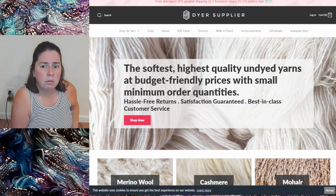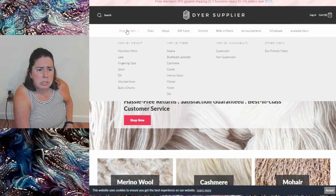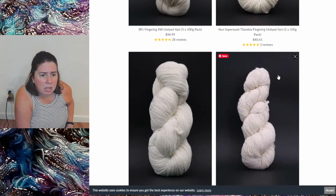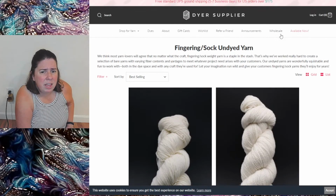So I buy most of my undyed yarn from Knit Picks and Wool to Dye For. And then I also occasionally buy yarn from Dyer Supplier, which is KnitCrate's sister company. But Dyer Supplier doesn't seem to have as much in stock at the moment. Let me see what they have right now. With Knit Picks, Preciosa comes in, let's see, silvery sock. I love the silvery sock. It's super sparkly. I feel like they had it as singles.